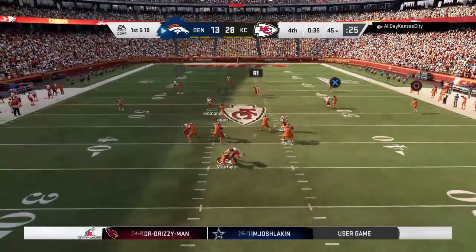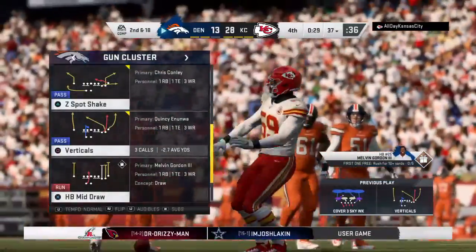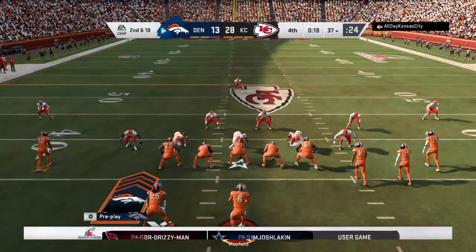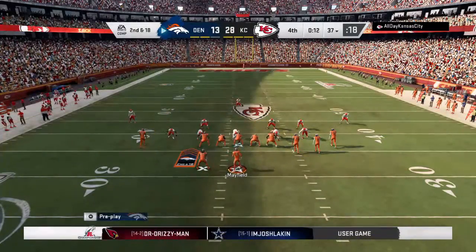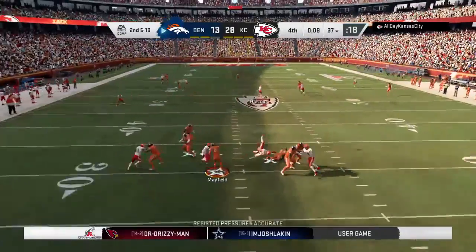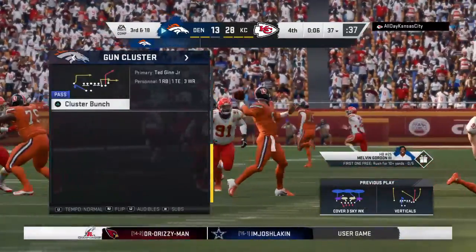On 1st and 10, Mayfield nowhere to escape, and he goes down. Whitney Mercilus picks up his 2nd sack of the afternoon. So that complicates things a bit here. 18 yards to go now on 2nd down. Mayfield. He's going to let it fly. And that'll be incomplete with just 6 seconds left on the clock.